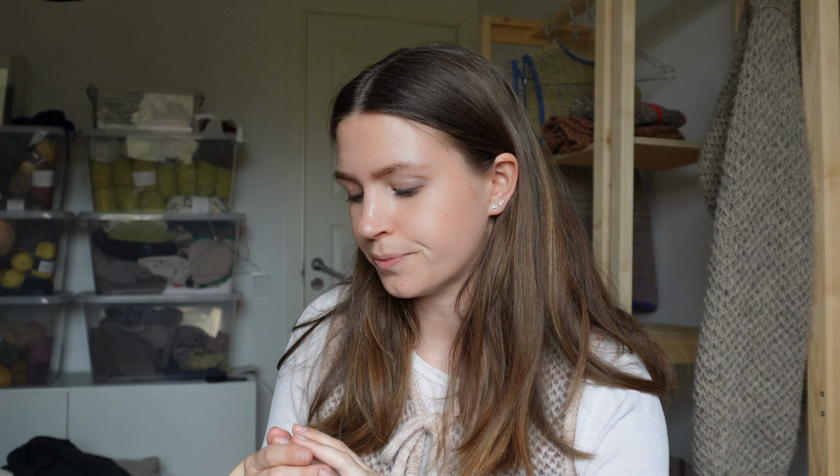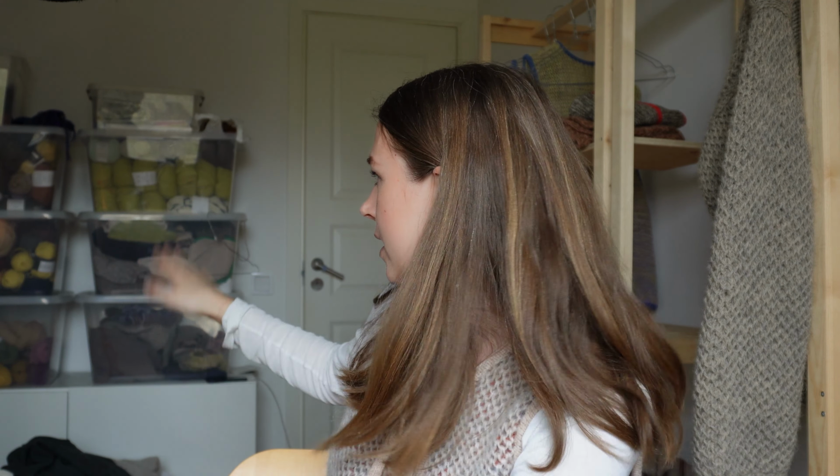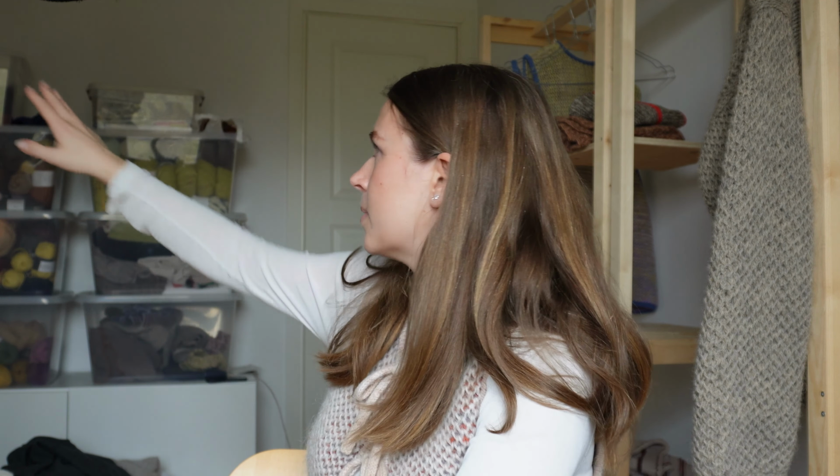And one of the main things is storage, because I do have a lot of yarn over here that has to live somewhere, and that's the main bulk of the things I need to store. But I do like having them open like this so I can see what I have. So I like these kind of containers that I've got going on. But yeah, I want to get some kind of shelf.